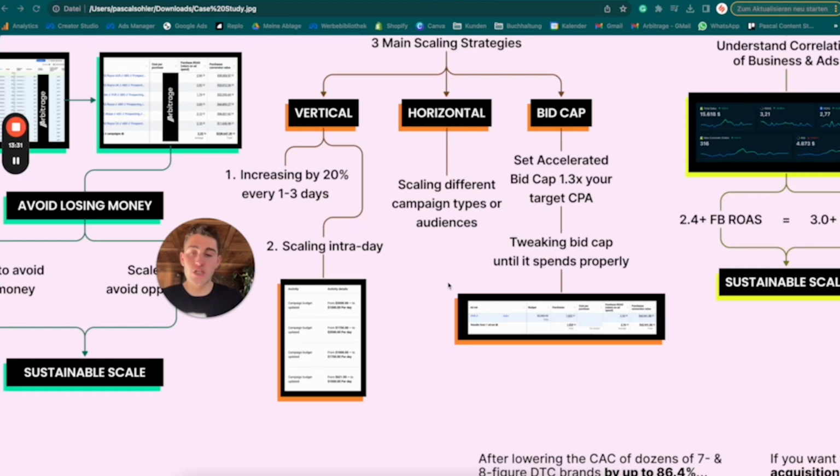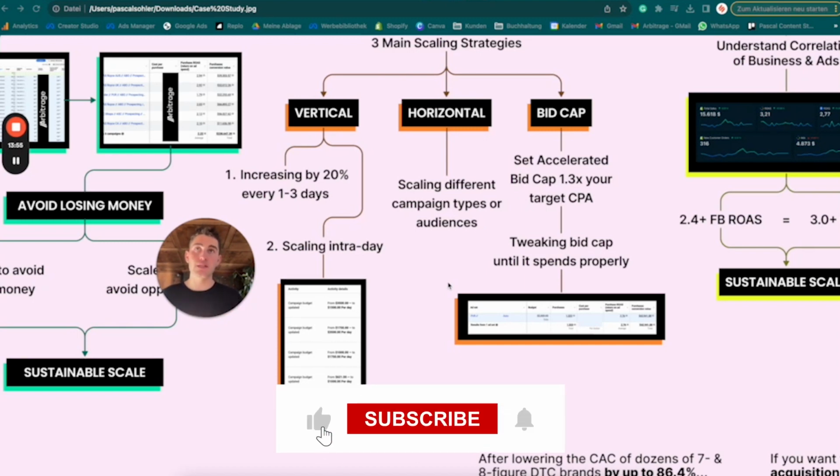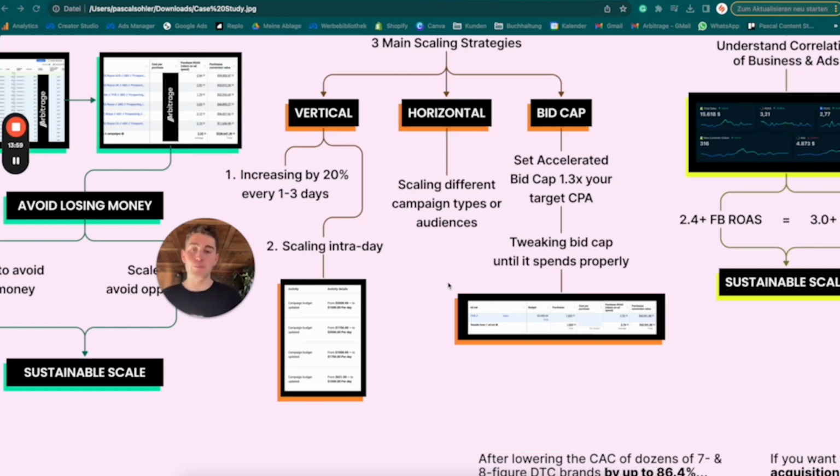What this means is that you just increase the budget on things that are working. For example, you have campaigns, you have ad sets, you have everything that works well, and you just increase the budget. If you have time and you want to sustainably scale, I would recommend that you increase the budget by like 20% every 1 to 3 days, because this is very sustainable, it's solid, it's working really well. And it doesn't have these effects where you increase something and then suddenly it stops working. That usually doesn't happen if you have strong ads and really proven winners.